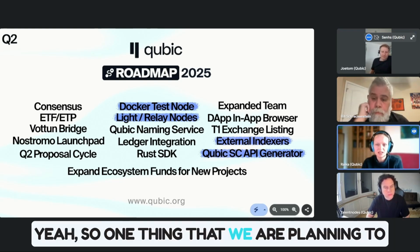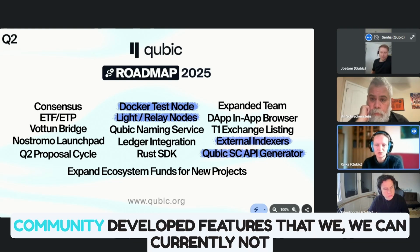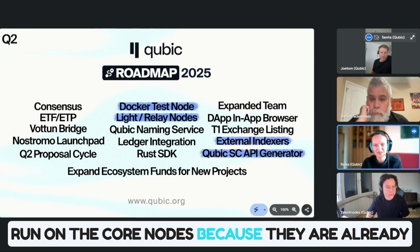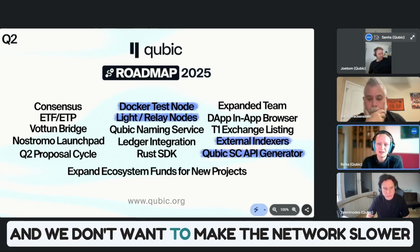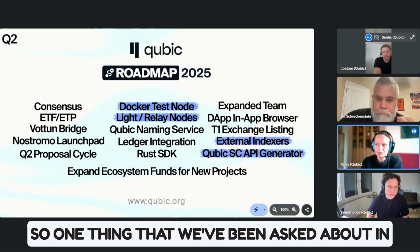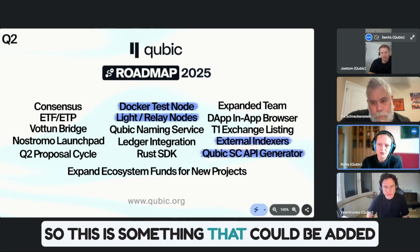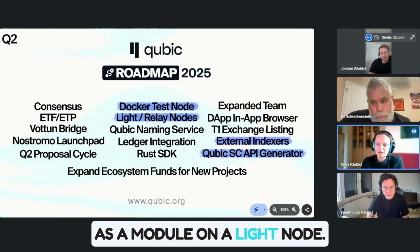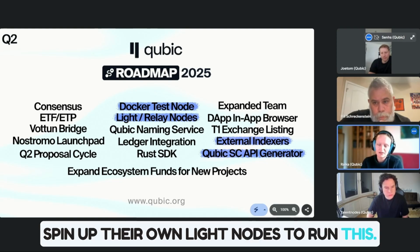One thing that we are planning to enable with the light nodes is having community-developed features that we currently cannot run on the core nodes, because they are already doing a lot of things, as Jotam just mentioned, and we don't want to make the network slower with nice-to-have features. One thing that we've been asked about in the past, for example, was a rich list. This could be added as a module on a light node, so community devs could develop this and then spin up their own light nodes to run it.